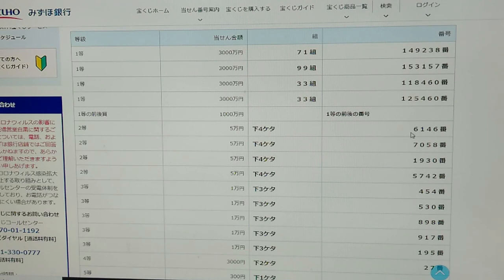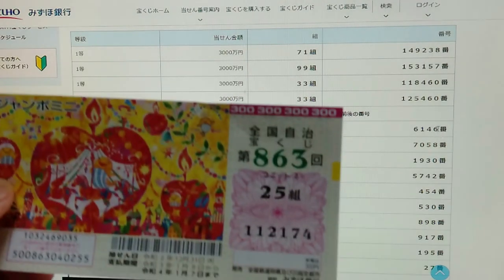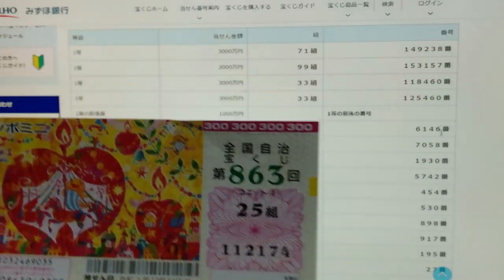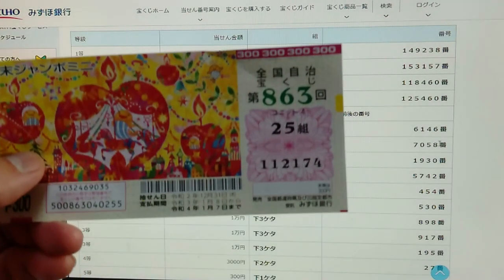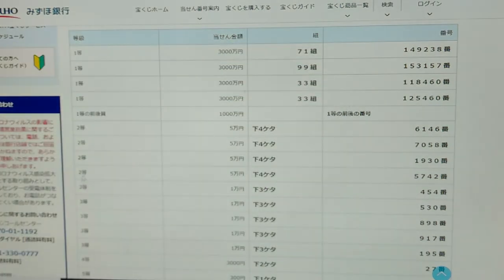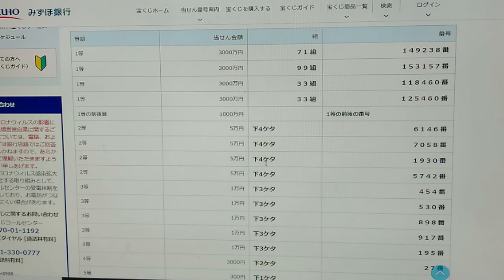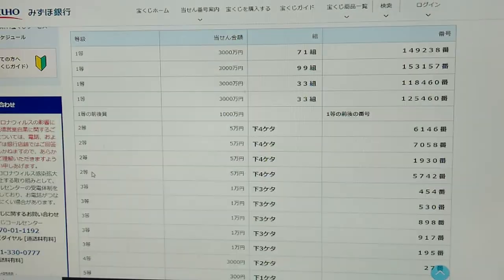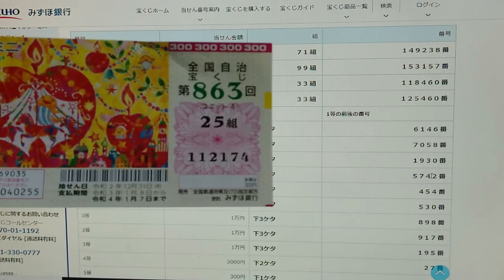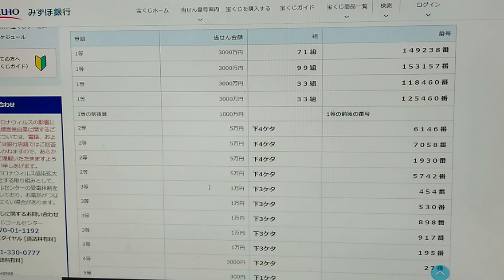All right, to win the second first prize, Gomanen, this Japanese means that the last four numbers of your ticket must be 6146. I've got 2174, no good. To win the second prize, Gomanen, again, the last four numbers of your ticket must be 7058. No good for me. To win the third second prize, Gomanen, again, the last four numbers of your ticket must be 1930. In this case, no good. To win the fourth second prize, Gomanen, again, the last four numbers of your ticket must be 5742. No good for me. I lost the second prize.